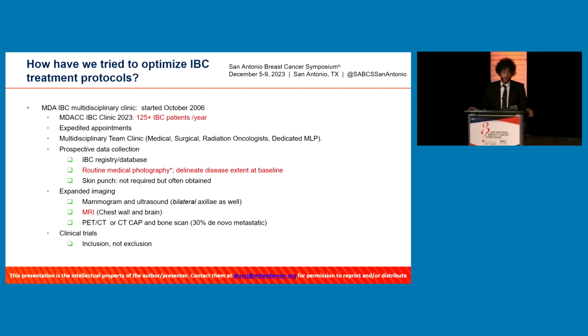And then, of course, we do expanded imaging. We look at both of the axillae with ultrasound because we found at least 10% of these patients have cross metastasis. And we're not going to talk about that in detail because I know Dr. Bellon's going to discuss that in her talk. But I would say also that we do MRI of chest and brain. And then we look for distant metastasis because, unfortunately, that will be the situation in 30% of the patients that we see.